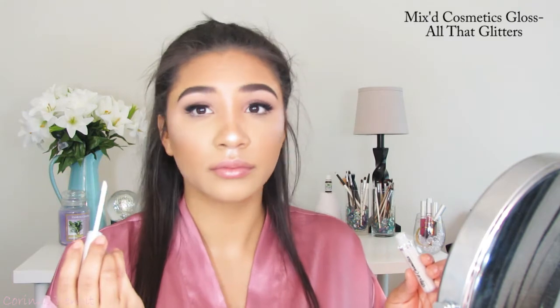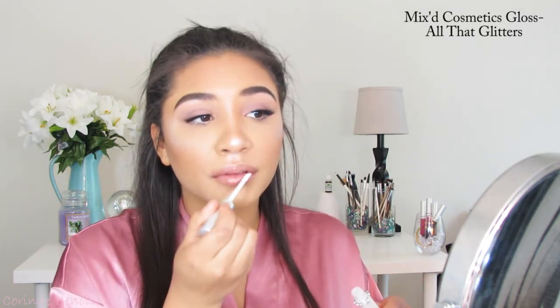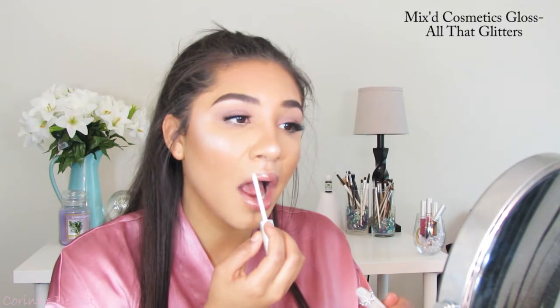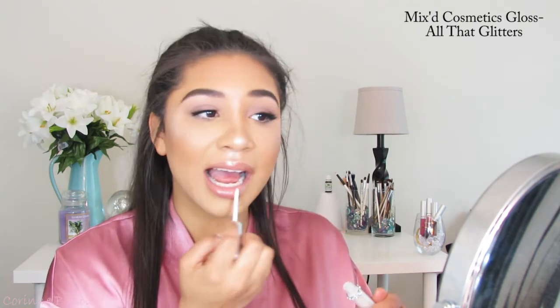Glitters. It's a clear gloss, and I feel like clear glosses just take your look, and especially something pink, it takes it and makes it innocently attractive and feminine. This brand of glosses is a new favorite of mine. They are so shiny without being sticky at all.